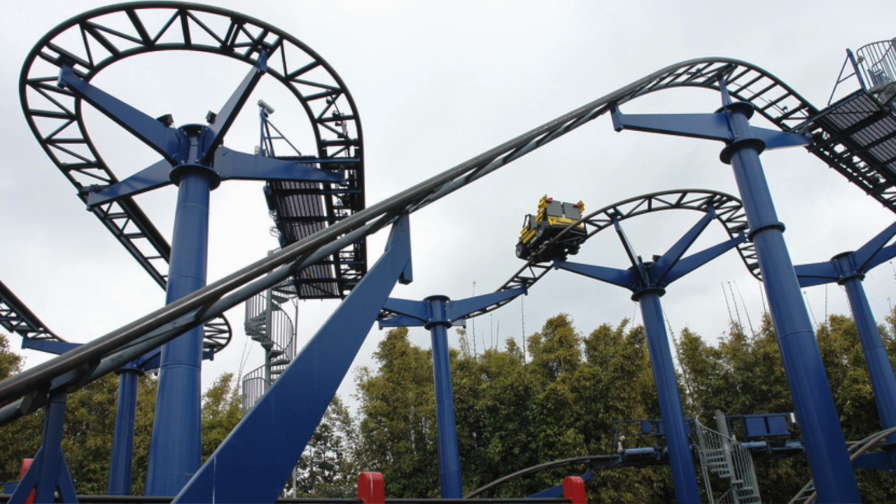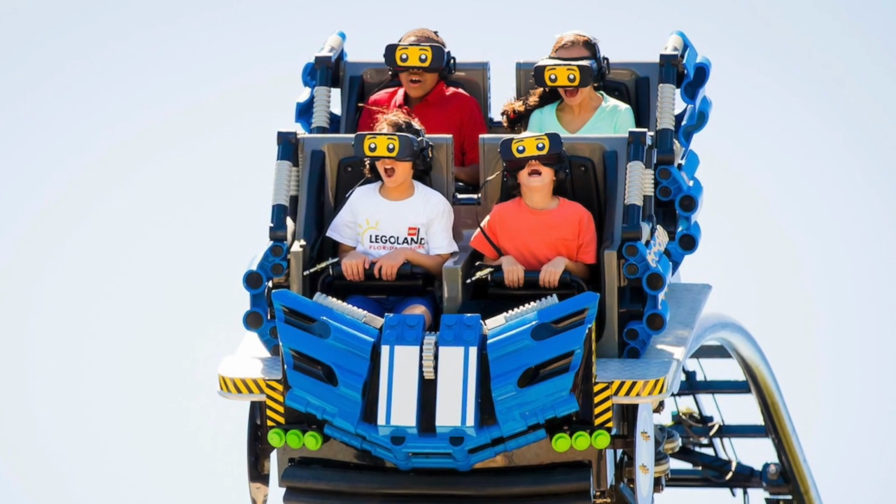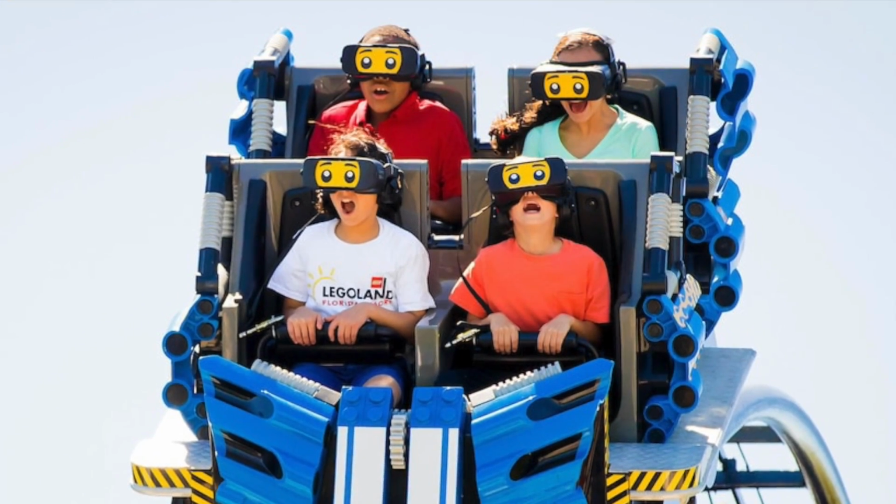The Great Race, you put on a mask and it has a virtual component. They scrapped that completely. It was just a roller coaster. So when COVID's over, they'll probably bring that back. But there was no VR anything for that ride, though it's supposed to have one. So we did not get the full experience with that.